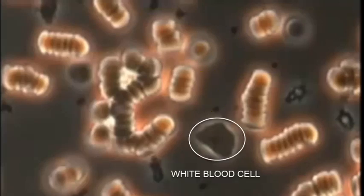See that bigger piece there in the middle? That's a white blood cell. That white blood cell is not moving because it is stymied by the acidic content within the body. It should be moving around freely, as I'm going to show you here in just a second.